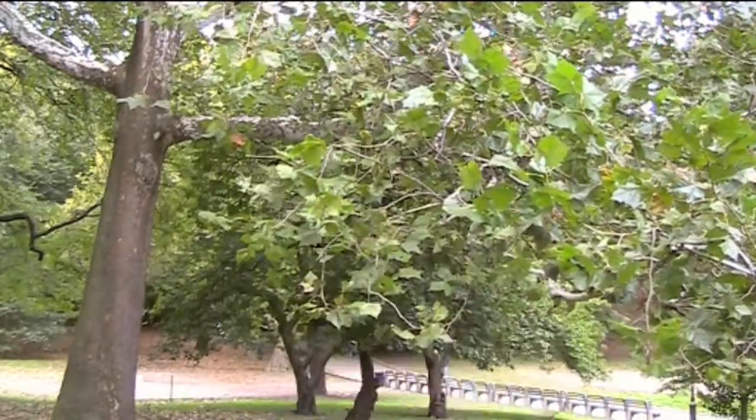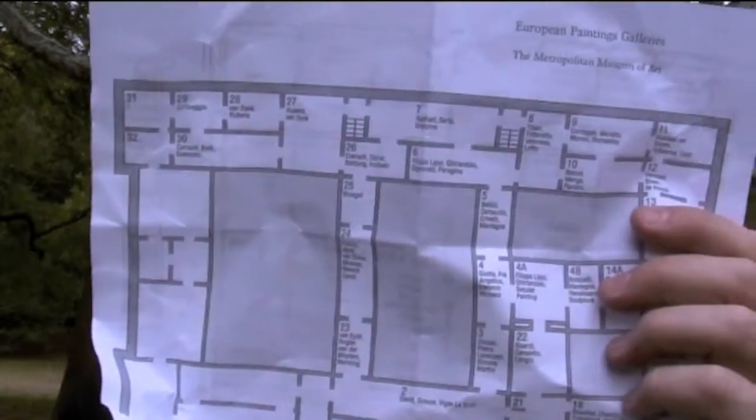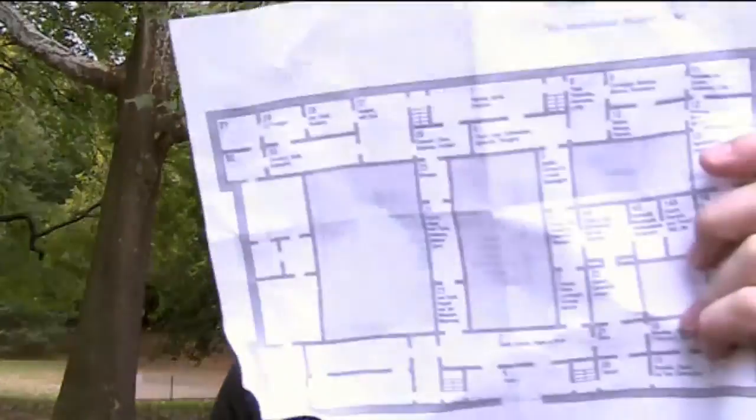But this here is really classical art in the Metropolitan, classic art through the years into the 20th century. Now here's what I would say to you. Make sure you get yourself one of these maps right here. This is of the, let's see, that's the European painting galleries.